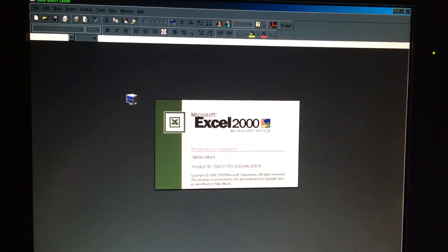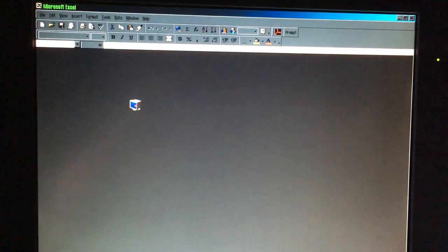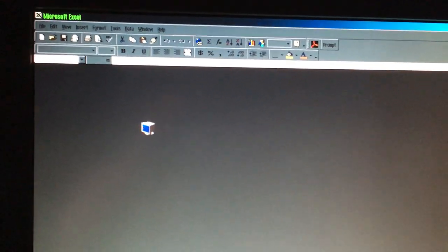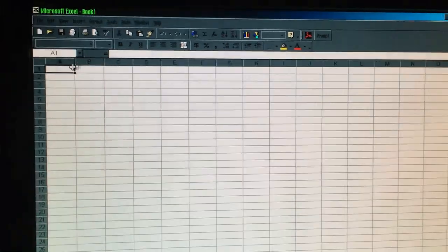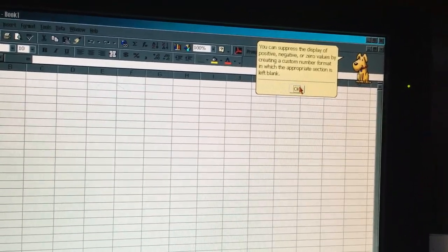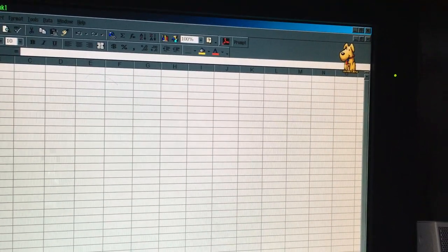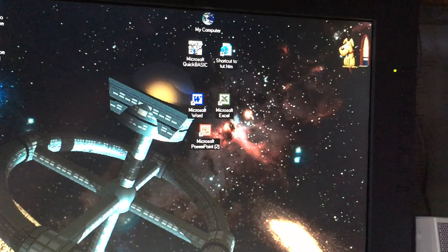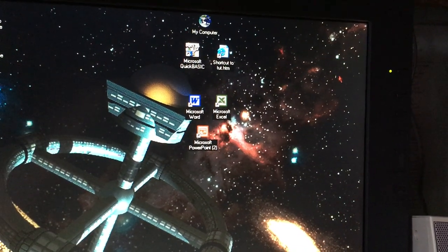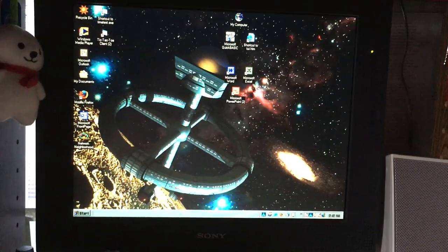Here's Excel 2000. And it's basically just your standard Excel without the ribbon. Pre-ribbon. There is that nice dog again. I really like that dog. If I close the program, the little doggy will go away. It's really cute. So, well, that's it for this session.